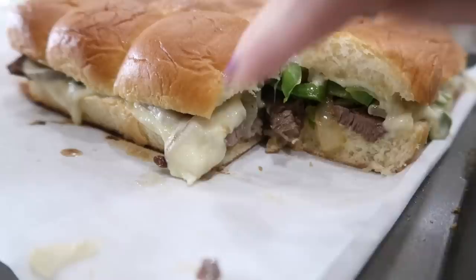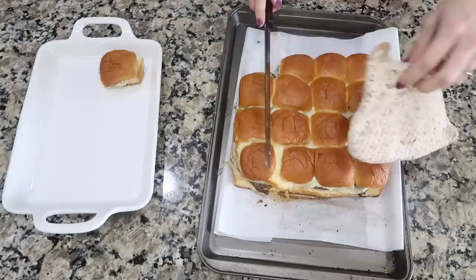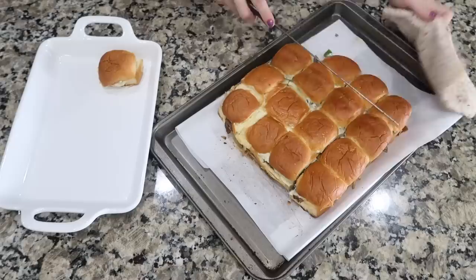I also brought, you'll see on Saturday's video, I made the roast beef sliders in that video that I brought to a get together. I think I made these. This must have been Super Bowl Sunday or something. I don't remember. But these were oh so good.